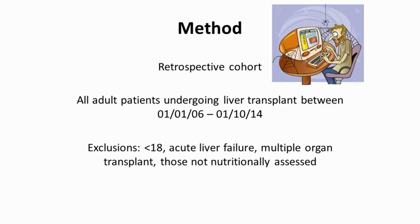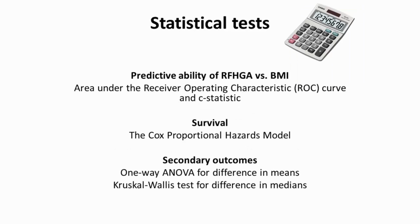I excluded patients that are less than 18 years old because they have a different survival rate. People that have acute liver failure rather than chronic liver disease, so paracetamol overdose, because they have a different survival rate. Having multiple organs, so having kidney transplant at the same time or small bowel transplant at the same time. And people that we didn't nutritionally assess as well because we wouldn't have had the data for them.